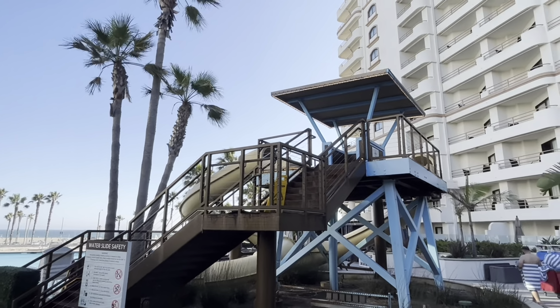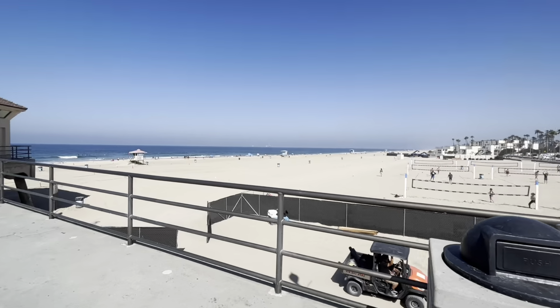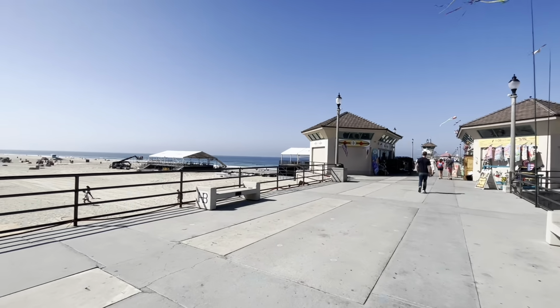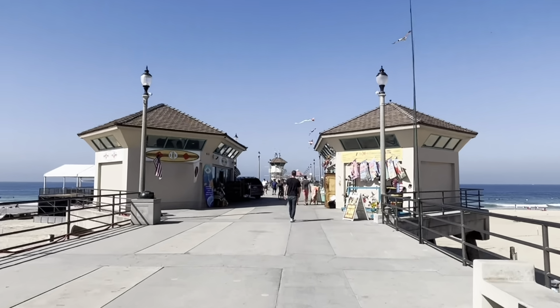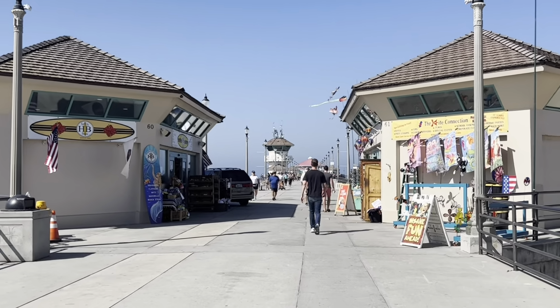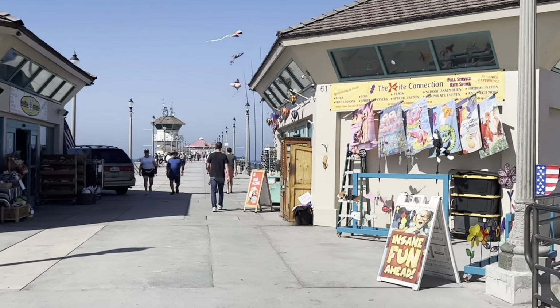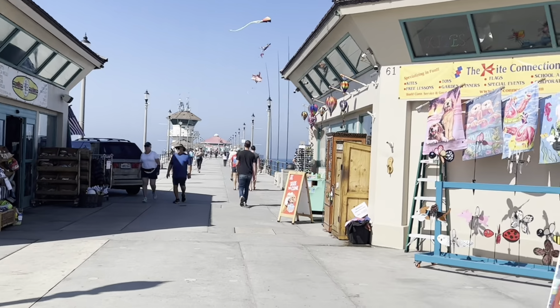Anyway, so good. Okay, so next I want to take you down to the pier area, and that is where we are now. This is literally a quick walk, maybe 2 blocks from the hotel property. You can walk via the beach, or you can go through a shopping area, which I'll show you in a minute. But this pier area is so neat.